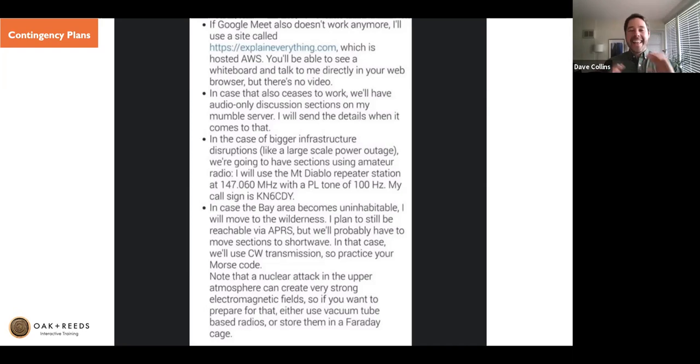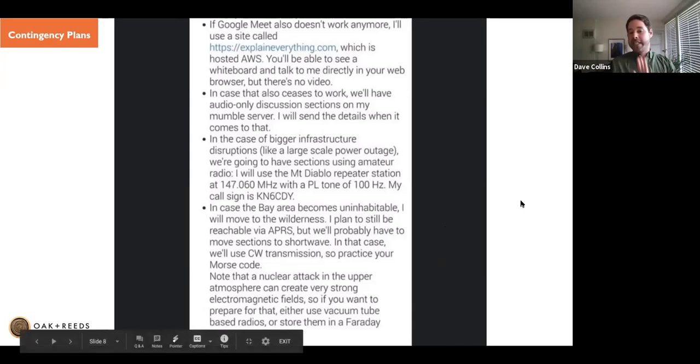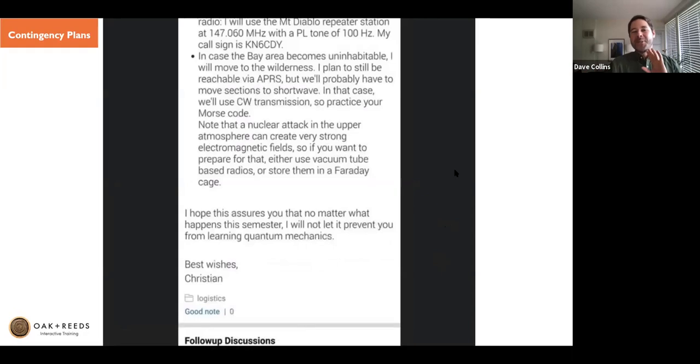All right. And then if things go really bad, we're going to use APRS, which I don't even know what that is. And we're going to use Morse code. And if there's a nuclear attack, we're going to be using vacuum tube based radios. So again, this is a little tongue in cheek. And he jokes here at the end, no matter what, it's not going to prevent you from learning quantum mechanics. So this is very much like an undergrad professor kind of joke. But the thought here is still really important.